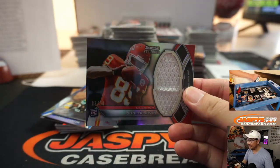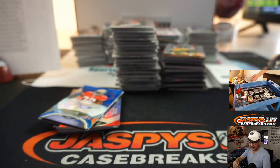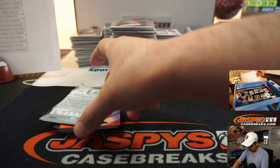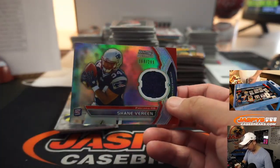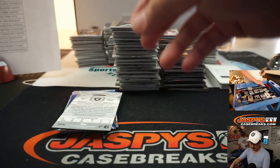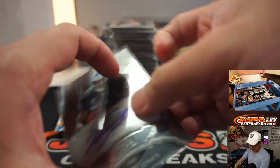There's John Baldwin to 50. Chiefs, Kessler. Alex Green relic. Bill. Kendall Hunter to 99. That will be for the Niners. That'll be for Charles. Shane Vereen, 299 relic for the Pats. Chris Erickson. Greg Salas relic. SKS with the Rams. Tywan Jones, another Tywan Jones autograph. Another Raider for Jared. Niners pick.